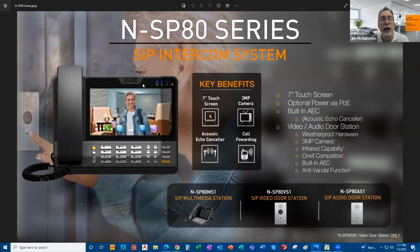It has a built-in camera and other features that can enhance operation in any particular application, whether it be corporate, business, education, on campuses, et cetera. Here you can have video of person to person, or even from our various stations that you can put out there. But as you can see, 7-inch touchscreen display, 3-megapixel camera. We have an acoustic echo canceller. So that's important so that you don't get that ringing and redundancy, latency sounds in the background. And we also do call forwarding from multiple stations.